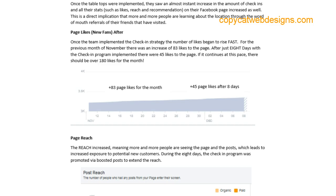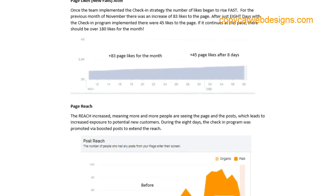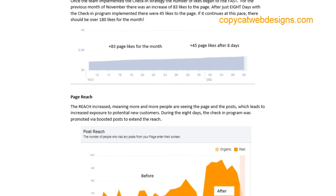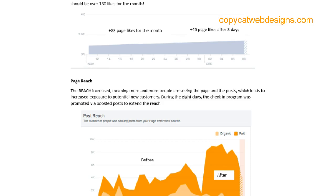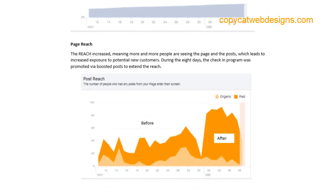After just 8 days with the check-in program implemented, there were 45 likes to the page. If this continues at this pace, there should be over 180 likes for the month. As you can see on the graph below, 83 page likes for the month, and then just 45 page likes for 8 days. So if you implement this trial, chances are you're going to increase your likes no matter what, okay? The reach increase means more and more people are seeing the page and the post, which leads to increased exposure to potential new customers.